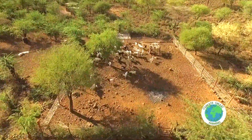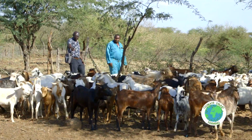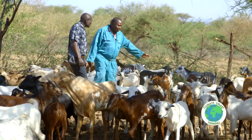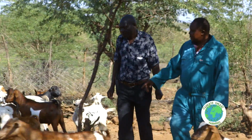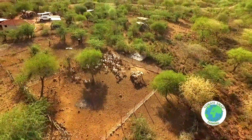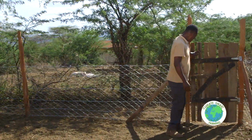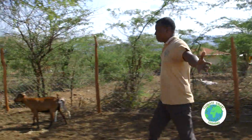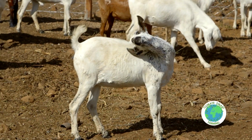Baringo County is one of Kenya's largest producers of goat meat, with around half of the population involved in goat production. Goats are well adapted to this dryland environment and do well even in periods of drought when other livestock such as cows and sheep are suffering. But in recent years, climate change has caused the droughts to get worse, meaning there is less forage for the goats to feed on. So I've come to meet our expert Solomon Kerieny from Baringo County office to find out what can be done to support the goats of Baringo County.